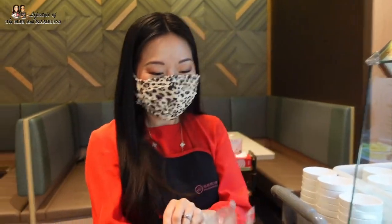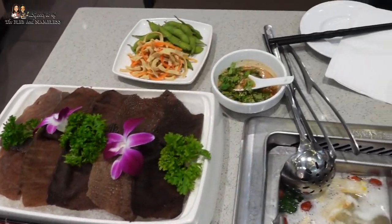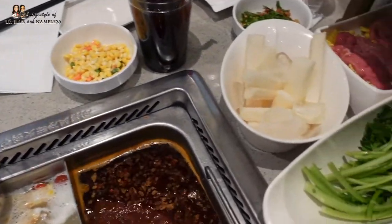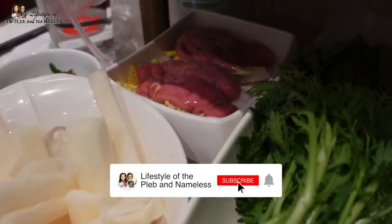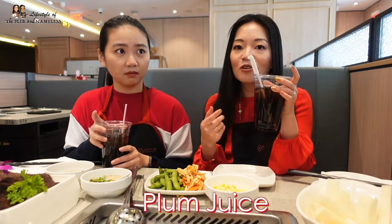I know. Hot pot is a comfort meal in Chinese culture, and is traditionally eaten with friends and family huddled around the dining table as they share a bubbling pot of meats and veggies. Ooh. This juice is really good. This is plum juice that Joan said we had to get. I never tried it before. It's sweet and sour, which is really good whenever you're eating hot pot because it helps you cool down and it aids with digestion so you can eat more food.